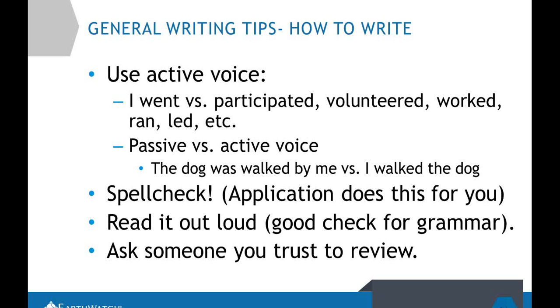Again, you want to take care of the basics with a spell check. The application does do this for you to a degree, where it'll have a red underline if it thinks that you spelled something wrong. But you do want to review that and make sure that you're spelling things correctly, so that doesn't give a bad impression to the reviewers.